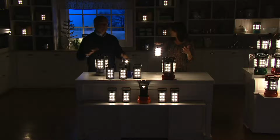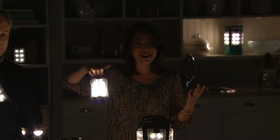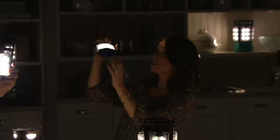Every year, my girls and I go on an all-girls camping trip. It's ideal. My kids love this. This is what they use to walk up to the bathrooms at night. They're great. But I have to tell you, all of those uses are wonderful. It's great to use. My husband's used these to get under the sink.